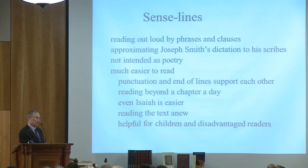It turns out, though, that readers like it for other reasons. It makes it a lot easier to read. The punctuation and end of lines support each other. See, with narrow columns, you're splitting words and phrases. It is very stressful to read the two columns. You don't think so, but when you get done with a chapter, you've had it. One reader started in the Yale edition, and before she knew it, she was on the fourth chapter, and she was amazed. She said, "I've never read more than one chapter at a time." And it's because the text will just flow.